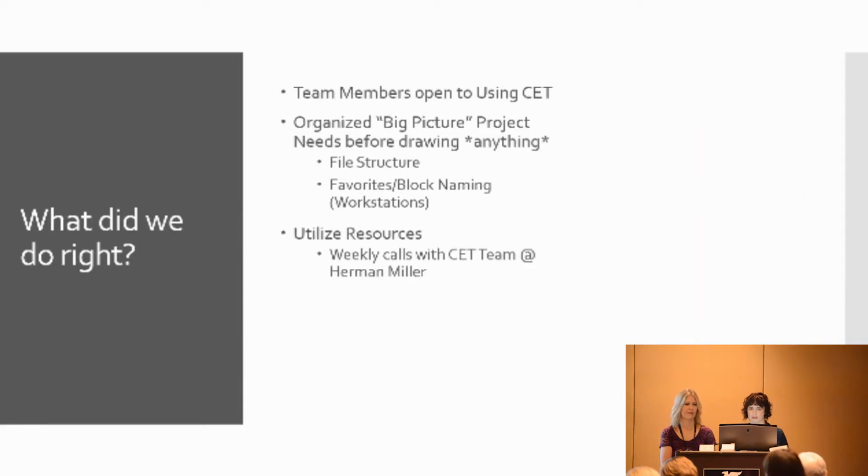Utilizing our resources. So we come from a Herman Miller dealership. They fortunately had put together a CET team that we were open to tapping into. And we actually started out doing weekly calls with them and saying, okay, these are our stumbling blocks with your years and years of experience.